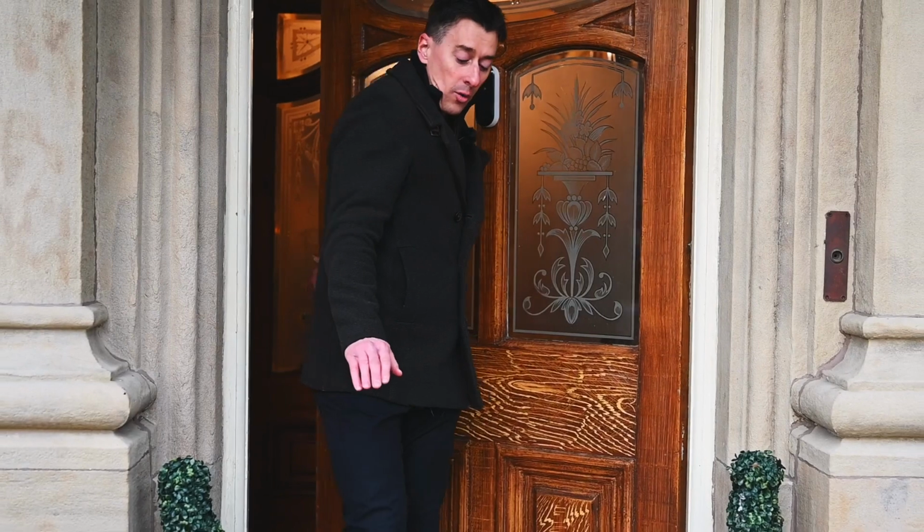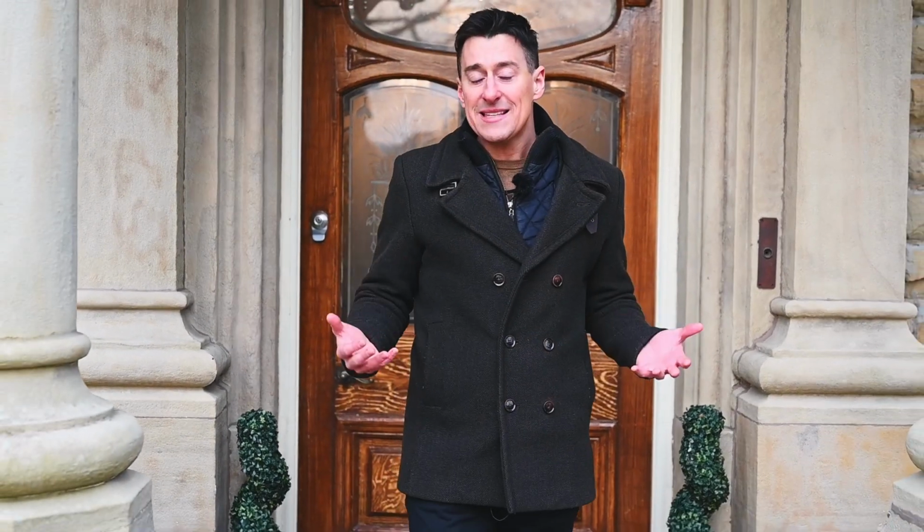So there you go. When you're buying this property, you're buying a piece of local history, and there's loads of square footage in there, so it's going to be perfect for a large family. There's also actually a lot of potential in there as well.